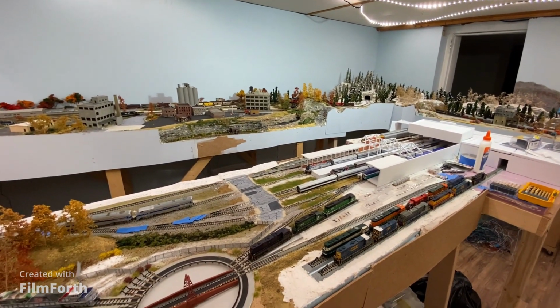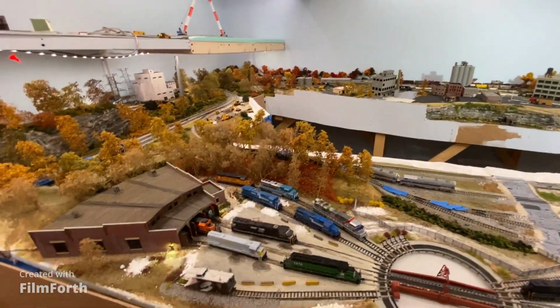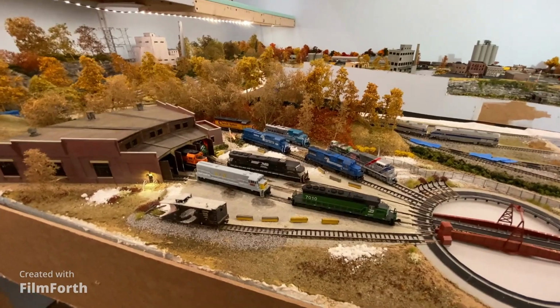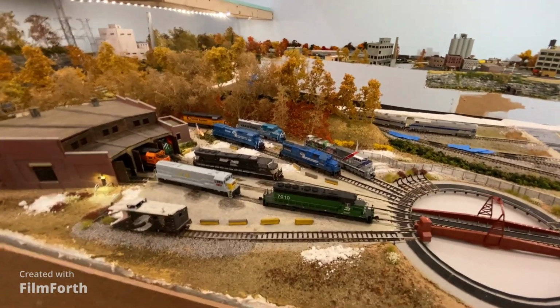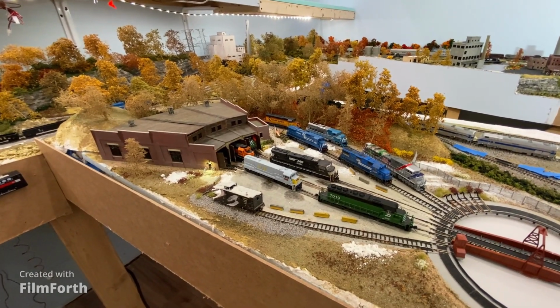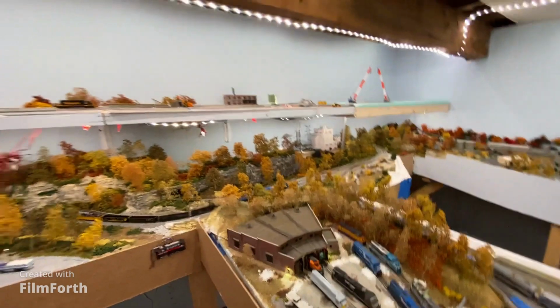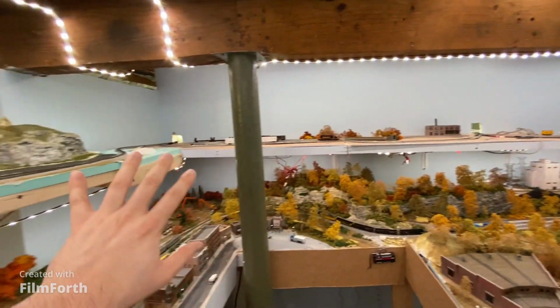I know it's been a lot of stuff that happened in 2020. So it's good stuff, which at this point we can all use some good stuff. And let's talk a little bit about what's planned for 2021. Obviously, work is going to continue on the upper level here.